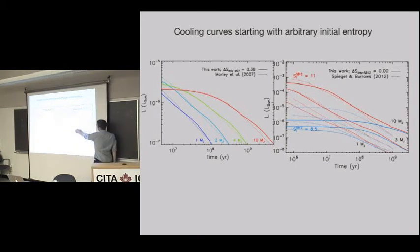But eventually, as I wait for a long time, they move onto the same cooling train. So the idea is there's a maximum luminosity at a given age for a given mass, which is the hot star cooling train. And if I'm cold, I just come along and jump.